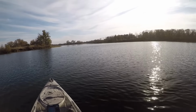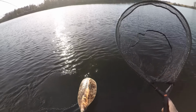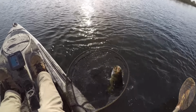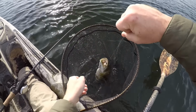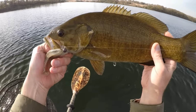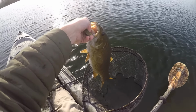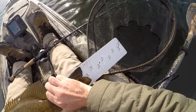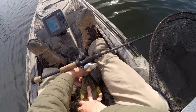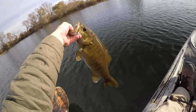Here we go. This one's got some big head shakes. Oh yeah, it's a nice fish. Get up here. Wow, that one's a tank. Come here, let me grab you. Jeez, look at that. Beautiful fish. We better get a measure on that one too. Ooh, 18 3/8. That one is officially the biggest fish of the day. Just a thick fish too. Nice.